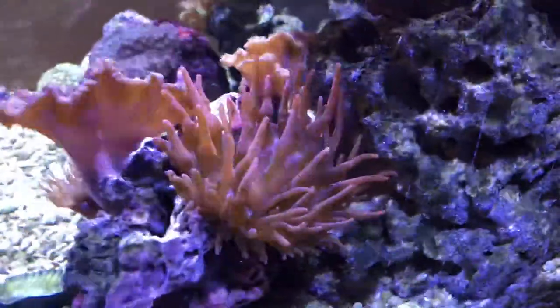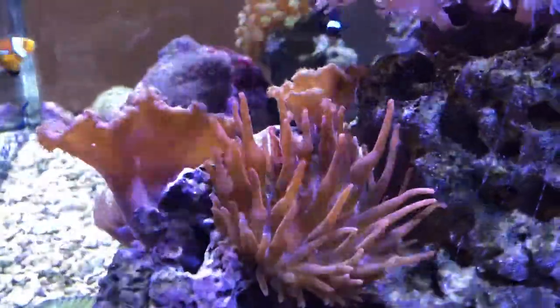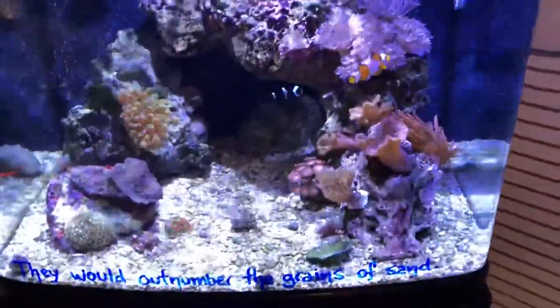And then there's the rose bubble tip anemone. So just all in all, tank's doing sweet.